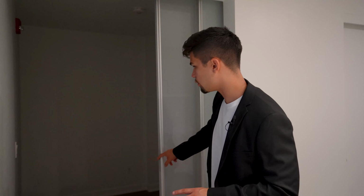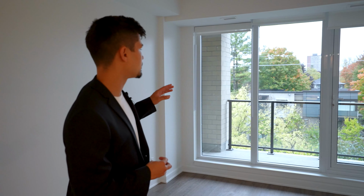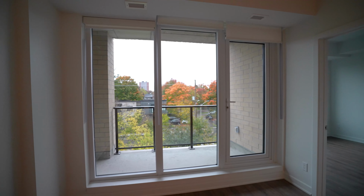And then we're offered the opportunity to have a den, which is honestly something great that you can use as a spare room or as a home office. This is a south-facing unit, so we have the opportunity to get all of the tree lines and be facing more towards a residential neighborhood than Kirkwood or towards a superstore, which can feature in some of the suites.